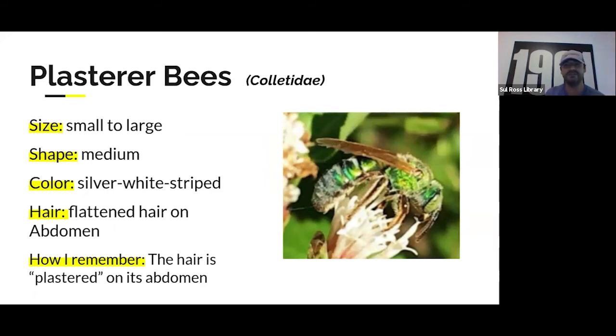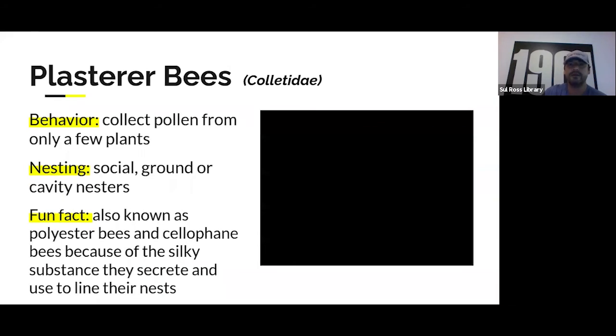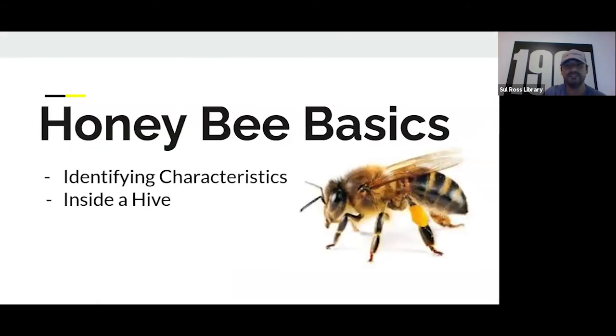And again, one of those mnemonic devices, anything that works just to help us remember who it is, or help us identify who it is that we saw out there. And I'm gonna keep moving because I wanna make sure that we get to this. So this leads us back to honeybee basics. And I'm gonna welcome my wife back in here because she's gonna talk a little bit about honeybees and how to identify them and what you might find.